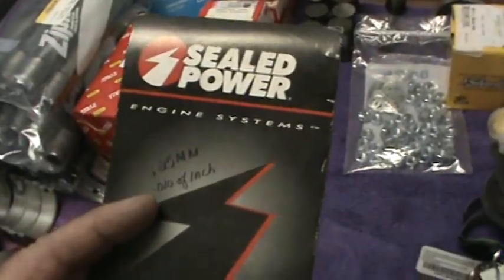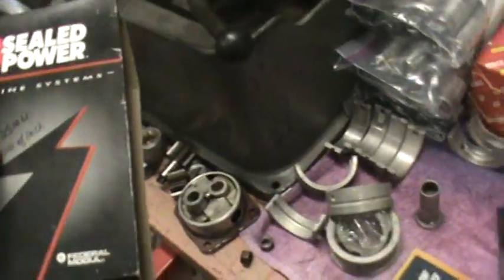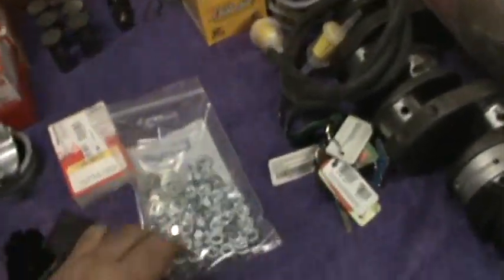25 millimeter is 10 inches or 10. So if the crank's turn 10, you need 20 bearings. That's the conversion for that 25 millimeter bearing. But anywho, that's what's going on with the Volkswagen stuff. Got some new nuts and bolts there.